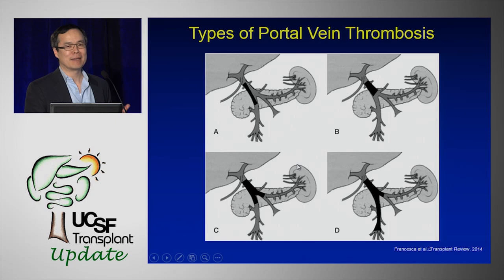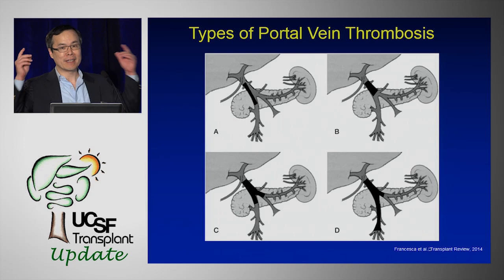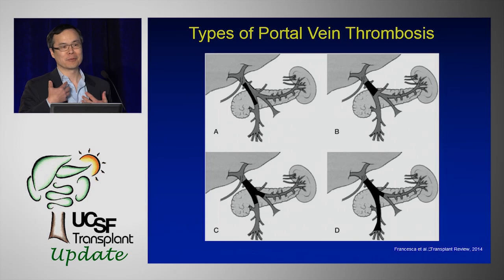The worst kind of thrombosis is what we call diffuse thrombosis, where the clot has gone all the way down and usually goes into the tributaries of the superior mesenteric vein and also into the splenic vein, and I'll show you a few cases of that. And so then you're left with nothing to plug into. You know, we're basically plumbers, and we need some inflow.